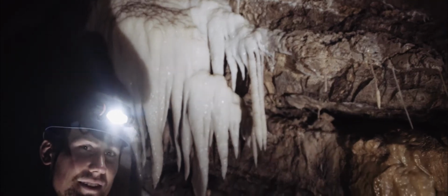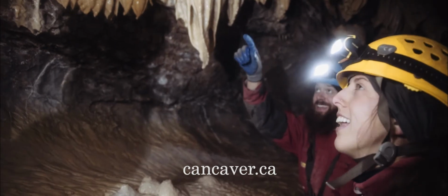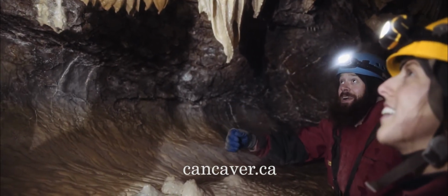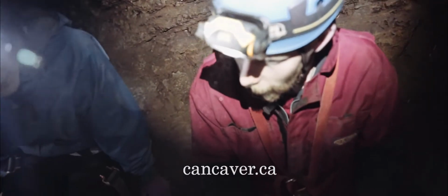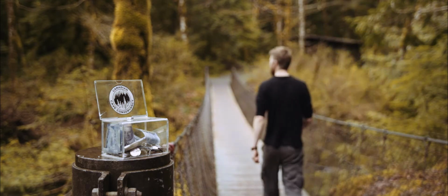Once you spend time in this fascinating world, we hope you will see the importance and the beauty of the caves and help us protect them whenever you can. Check out the website cancaver.ca to learn more about cave science and local clubs and exploration groups. Please use our donation box to support the Canadian Cave Conservancy that funds projects to protect caves all across Canada.